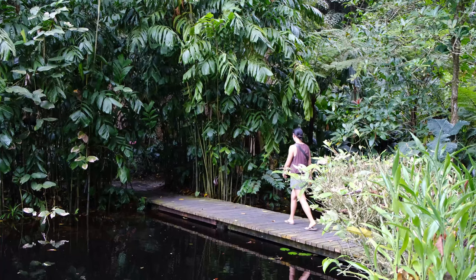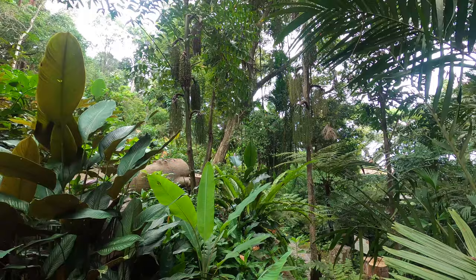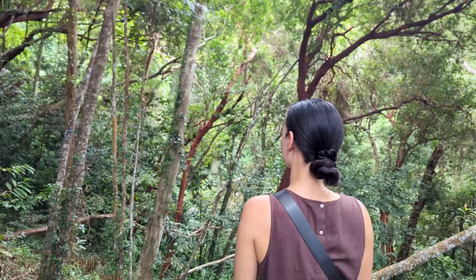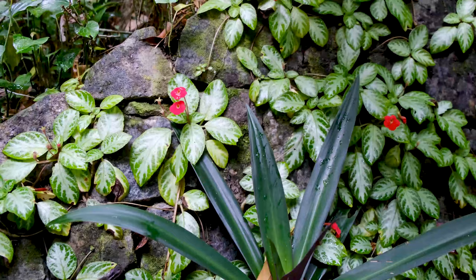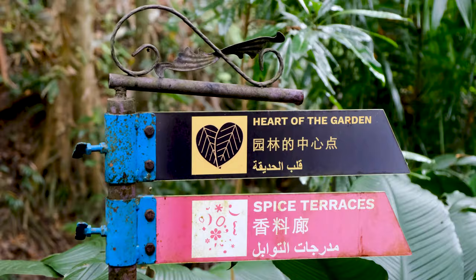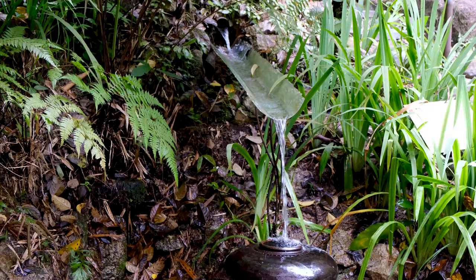Next on our list is Penang Tropical Spice Garden. Located next to Batu Ferringhi, it's a paradise of nature, wildlife, and many tropical spices and flowers. For a small fee, you can enter the spice garden and wander around the terraces at your leisure. The tropical garden will awaken your smell and other senses, giving you an up-close experience of Penang's nature.